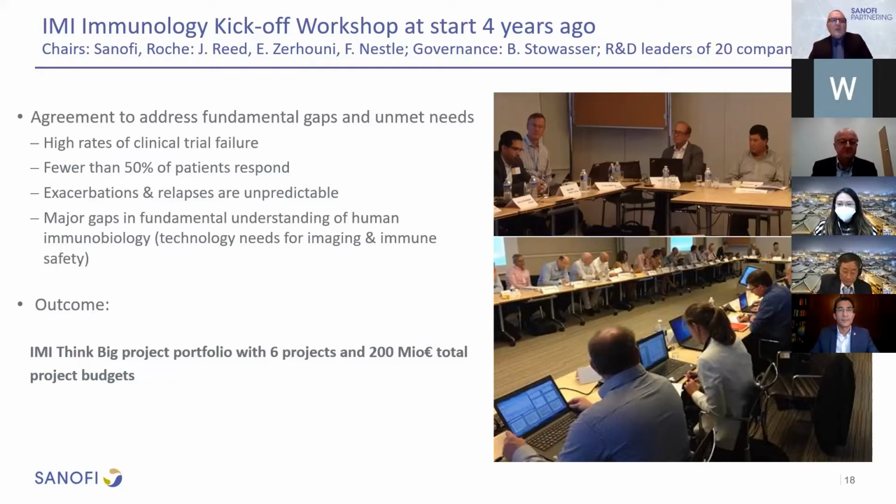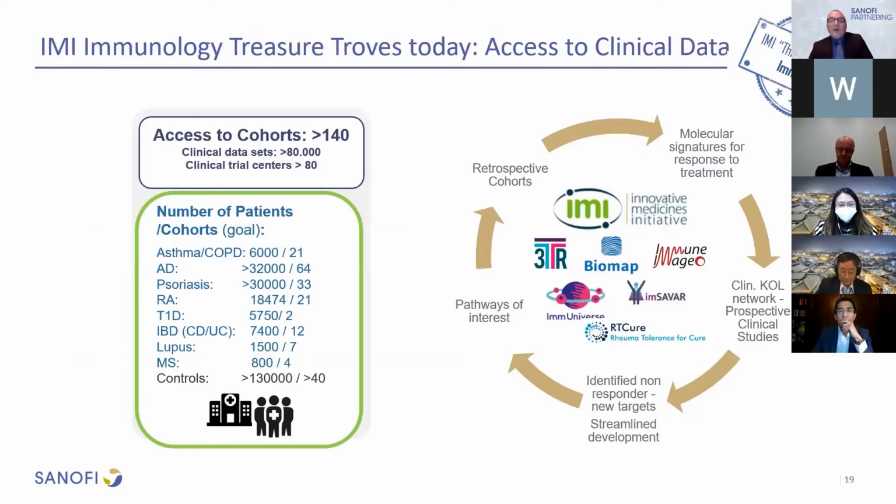So the agreement was to address really fundamental gaps, which is high rates of clinical trial failure, and the fact that you have a huge amount of people or patients who do not respond to the therapies you give them. And also exacerbation and relapses are unpredictable. So as an outcome of this workshop, a big project portfolio in immunology has been put together with a total budget of 200 million euro in total. So now, where have we gotten today?